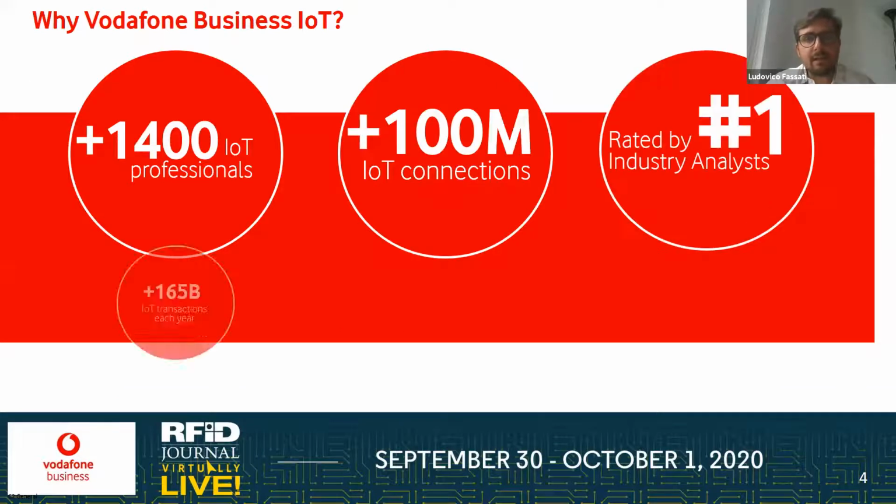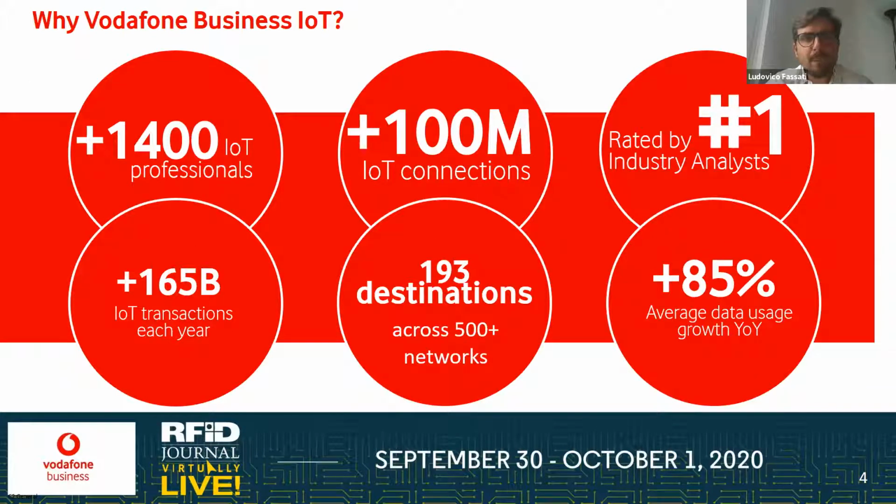So now let's go a second into what Vodafone IoT is. We are 1,400 colleagues in IoT. We have 100 million connections around the globe, and we're growing roughly 2 million a month. We are considered to be number one, the market leader, by most of the analysts out there. We do 165 billion transactions a year, and we are present in 193 countries across more than 500 networks. So we have many networks in many countries so that we can offer the best coverage wherever we go. And we grow very fast. We have 85% growth in data usage on our platform.